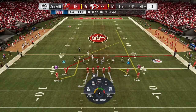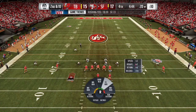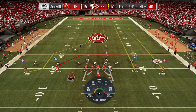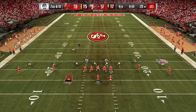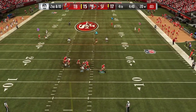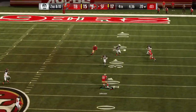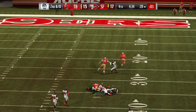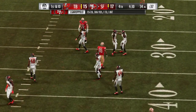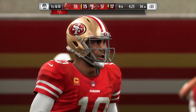Again from the 20 after the incompletion. Here's second and 10. On play action, it's Garoppolo. Flush to his right. Now he'll let it go deep right. And the defense loses him. It's complete. And they finally get him down, but not before he reaches the 34. A big play there for the Niners.